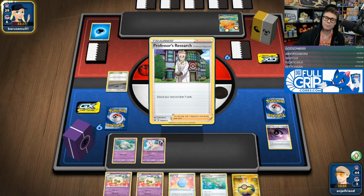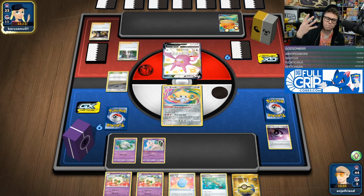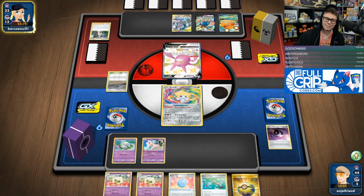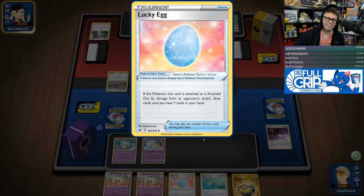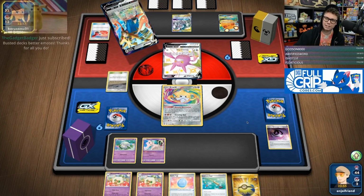How many Amulets are in my deck? 4, baby. 4. I ain't playing no games. Yeah, I want Amulets on my dudes. I got 4 Eggs, 4 Amulets, 4 Balloons, 4 U-Turn Boards. A quarter of this deck is tools.